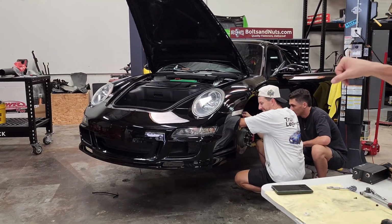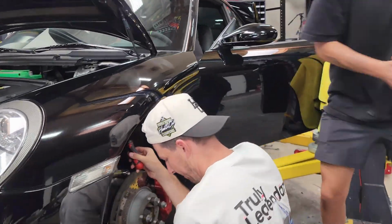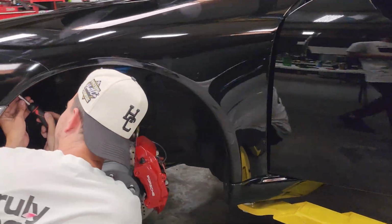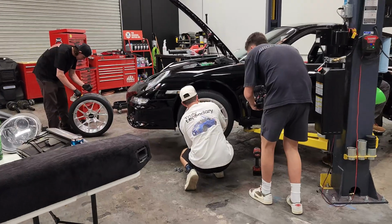Right now, they're putting in a set of Bilstein coilovers. There are exhaust parts everywhere. There is an aftermarket steering wheel. They're throwing everything at this car right now.